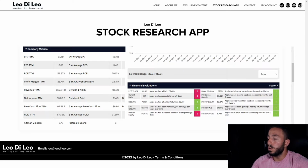Current ratio is sitting below 1.5. I don't like this, sitting at 0.86, as well as our debt to equity is extremely high. So that is a little bit of a warning flag, because that's a red flag for me, because that means they've been upping their financial leverage through debt and not through equity, where we want to see the opposite. We want to see equity being built within the company, not taking on debt.